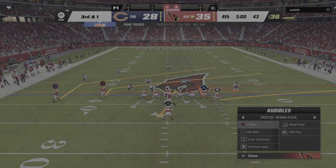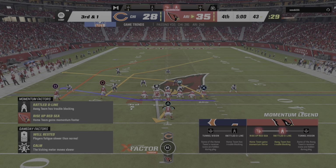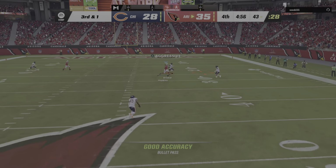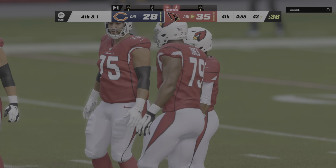The Cardinals on 3rd down. They've been good, 3 for 4 thus far. They need just a yard here. It's 3rd and 1. Play action. Now it's Murray. And this will be incomplete. Boy, can you believe this? That one probably should have been picked too.